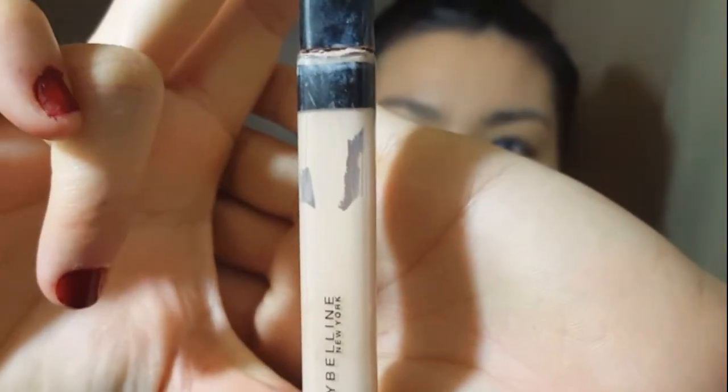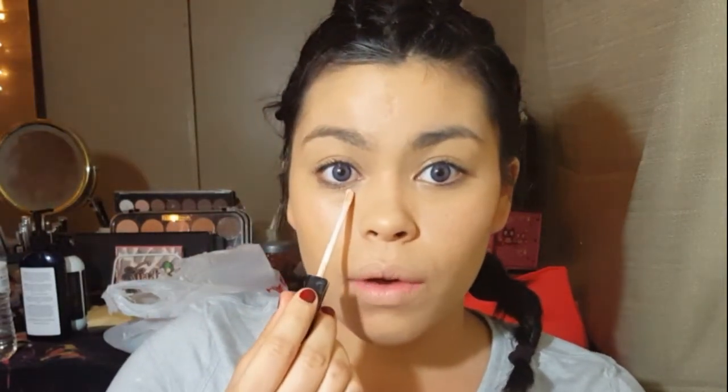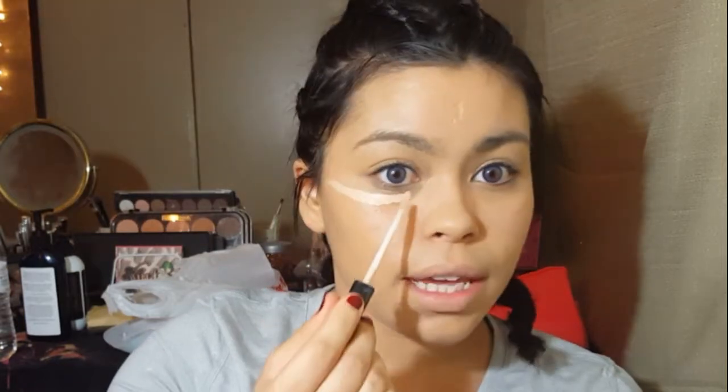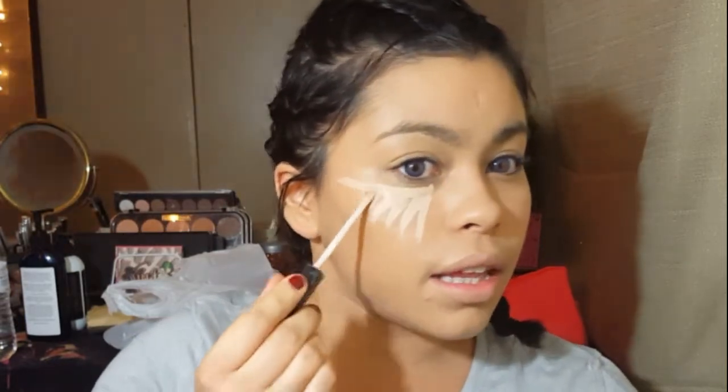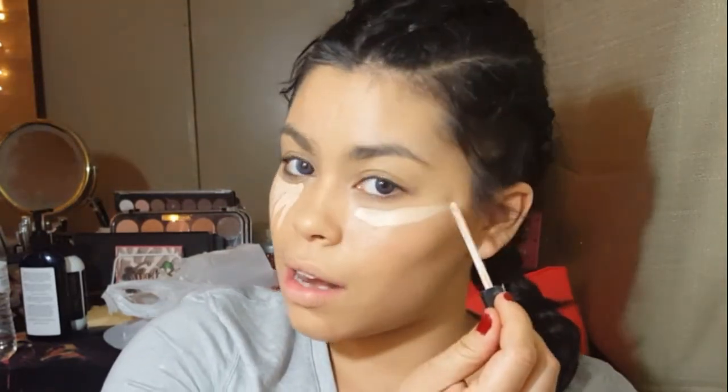Next, I am going to be taking my Maybelline Fit Me Concealer. Sorry, it looks like Bobo, and it's going to be in the shade 15 Fair. So when I do this, typically I just like to go across my face and down, almost like an upside down triangle.